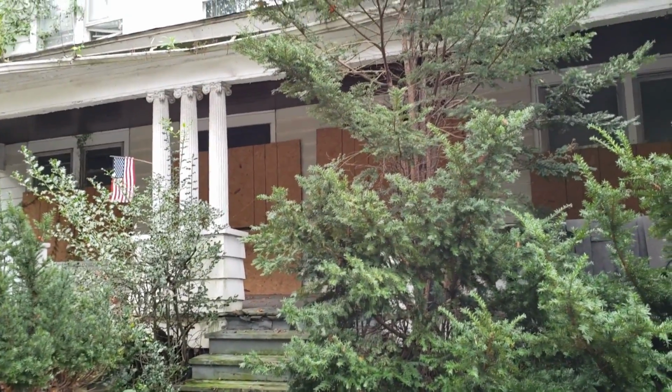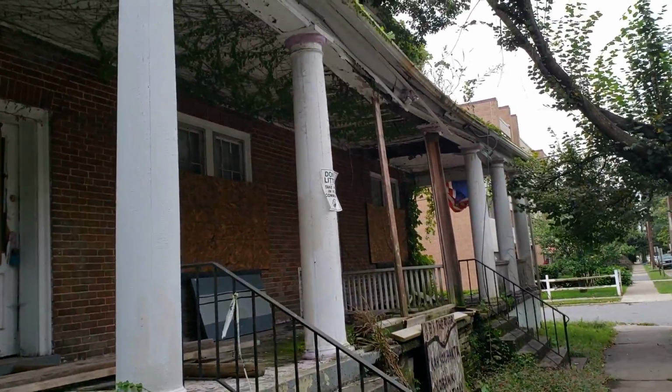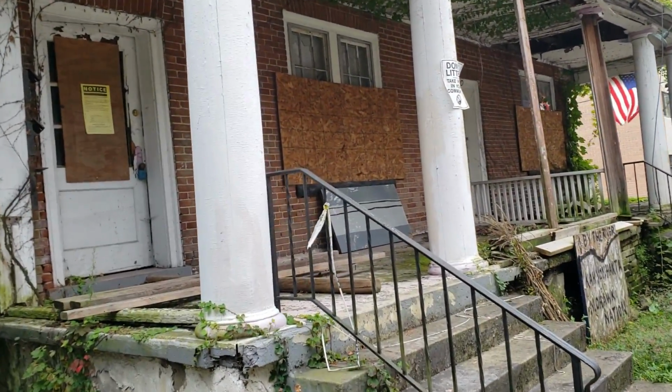It's just really nice homes, you know, even though they are multifamily homes. These could even be converted into large single-family homes, which would be considered like a mansion with how large it would be.